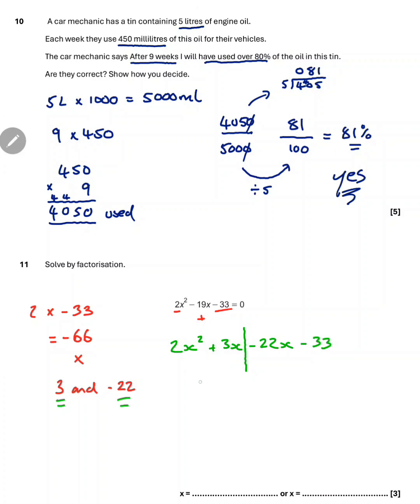Now what I'm going to do is just split this in half, and factorise this left-hand side. So what goes into 2x squared and 3x? The only thing is x. x times something is 2x squared. x times 2x is 2x squared. x times something is 3x. x times 3 is 3x.